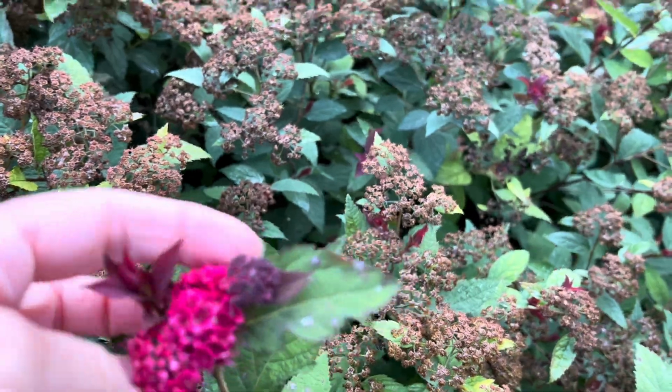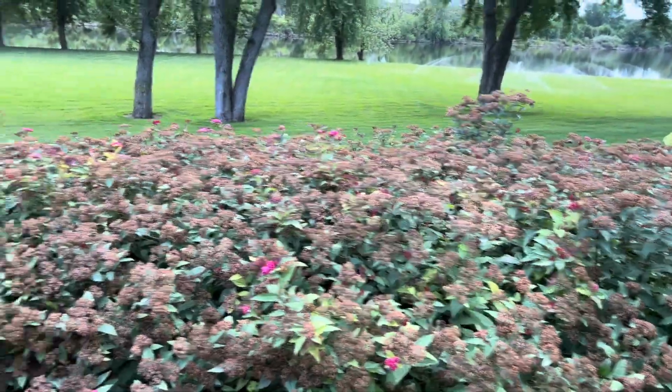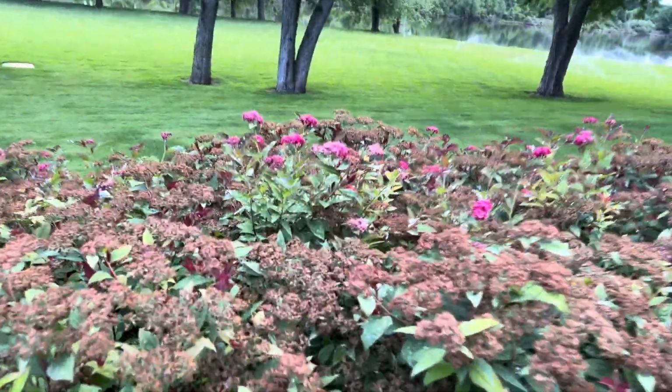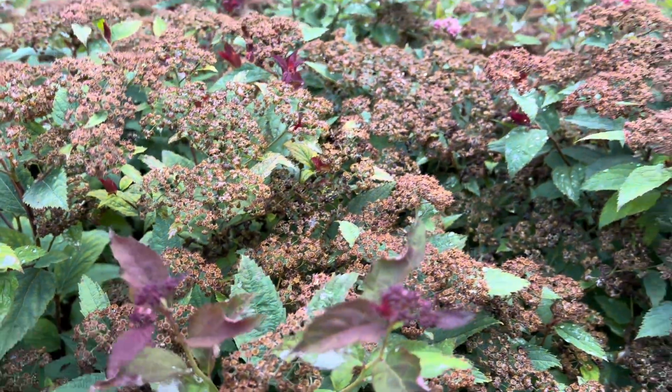Isn't that gorgeous? So that's my plan. I'm going to cut them back because I want more flowers, and then I'll let the seed heads form for the fall. But the new growth on this, look at that. Isn't that beautiful? So the new stuff is all red tips.